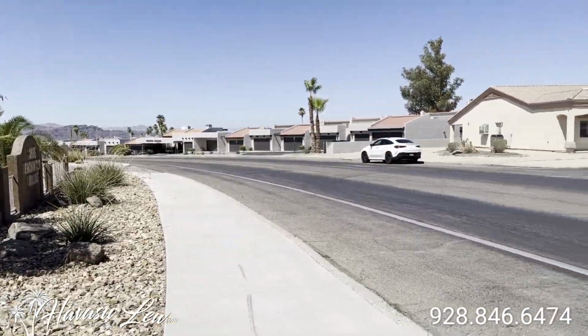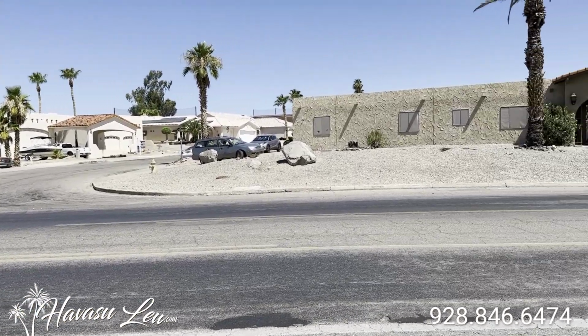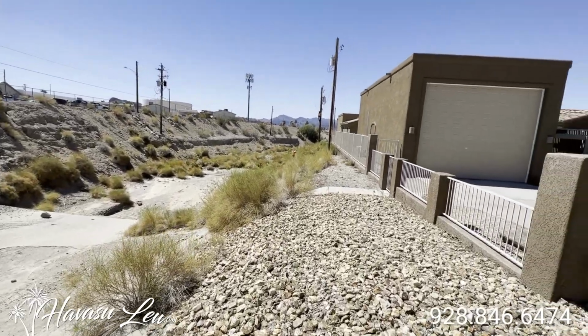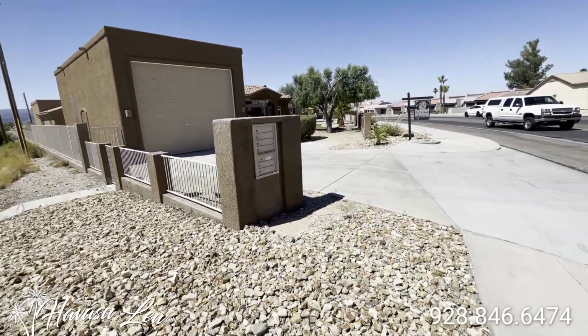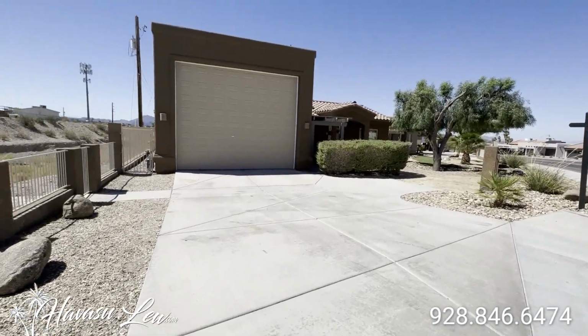You also have the residential estates right across the street and the golf course. So you can see the wash that runs beside it. You have Aloe over here installing high-speed fiber, so that's probably a good thing. Let's go on in and check it out.